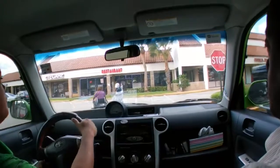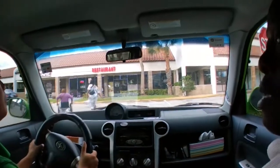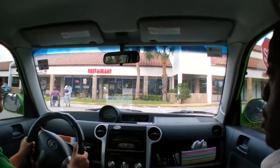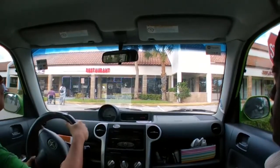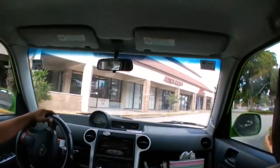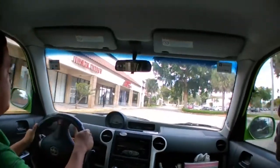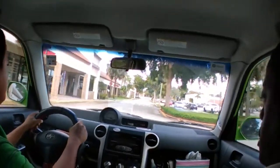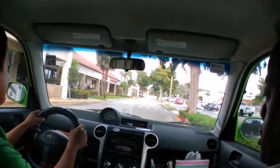Okay, so you're gonna come to a complete stop here. And look to your left, make sure there's no cars coming, and then go ahead and make your right turn. Okay, so now we're going to go all the way down to the stop sign, and we're going to make a left turn at the stop sign. Top speed 15 miles per hour.